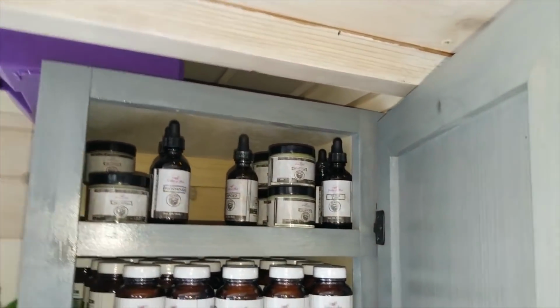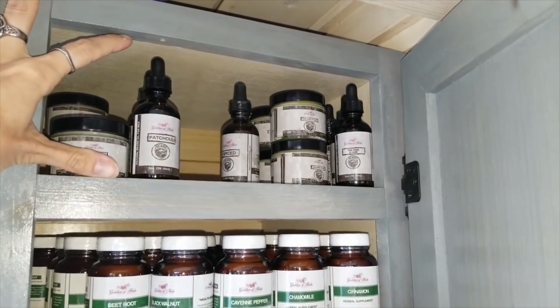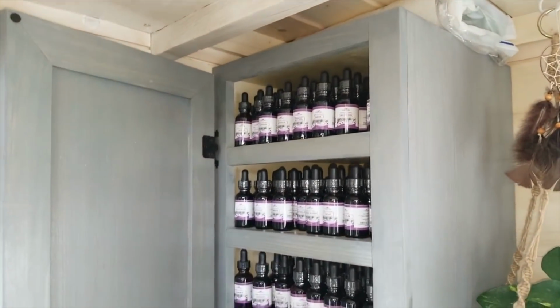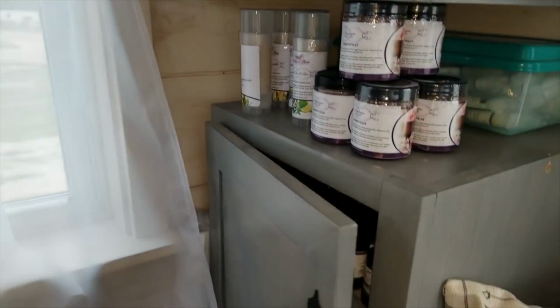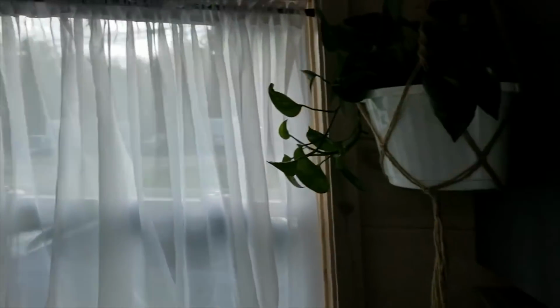These cabinets I definitely had designated for my work stuff. So they are about 4.5 inches tall, so everything had to fit. And this was meant for this also. I have about 70 something tinctures, so all of those get needed space because it's my business.